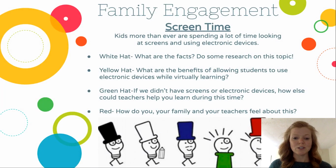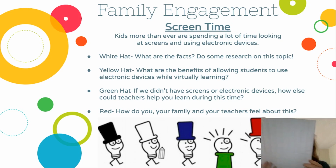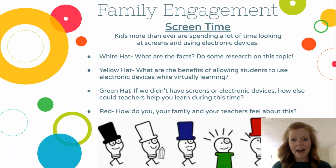Another opportunity to use de Bono's hats is to be thinking about screen time. We know more than ever, especially now, students are spending a lot of time on screens. And actually, not even students. Parents and siblings and all family members are actually doing a lot of screen time. So I want you to think about, if I was wearing my white hat, what are some of the facts? Is there research done on this topic? Pros and cons? Remember, just the facts when I wear my white hat.